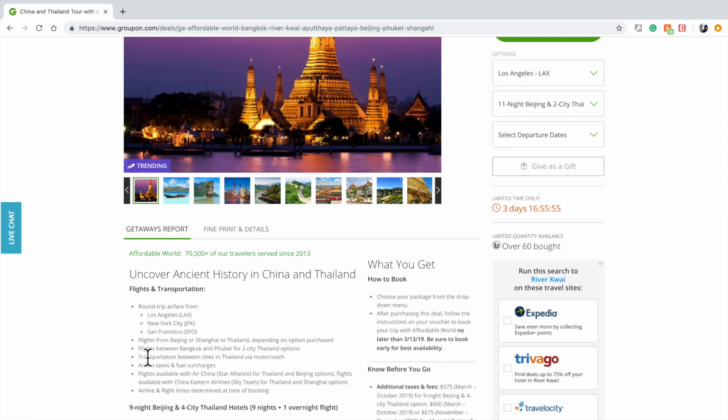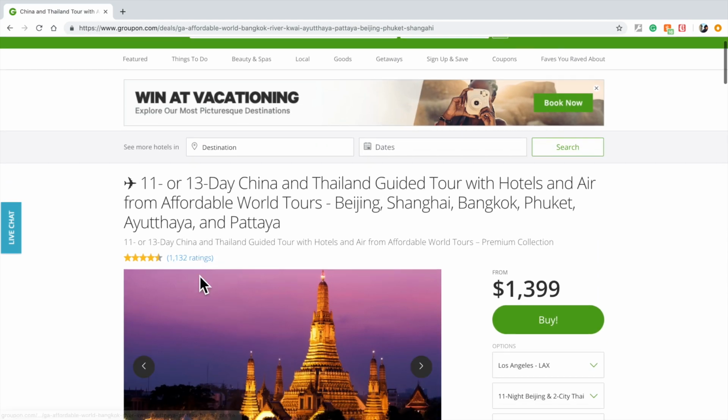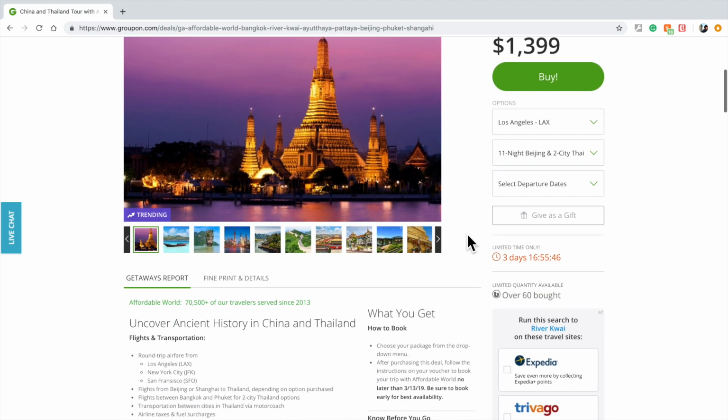Okay, so I've already looked at all these trips. They're too late for me in the year. I know May's not a big deal, but it is. I really don't like to travel beyond April. I don't even want to be traveling in April.